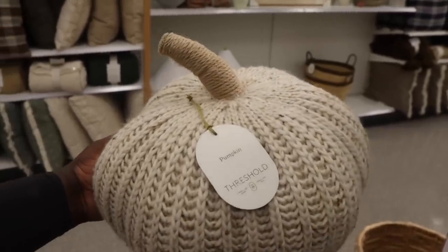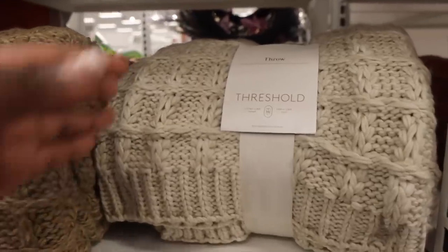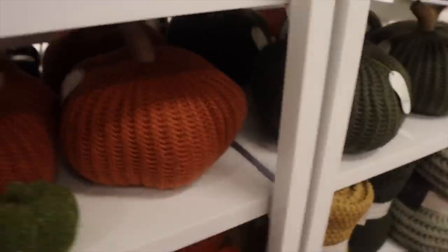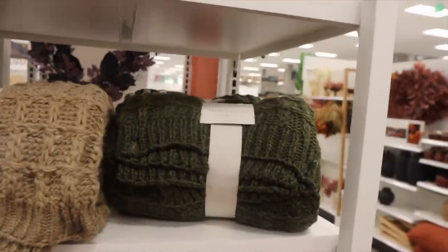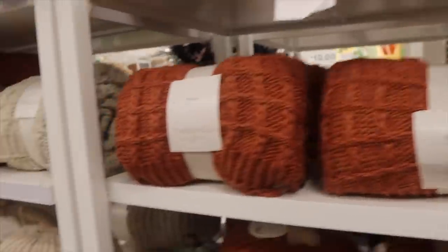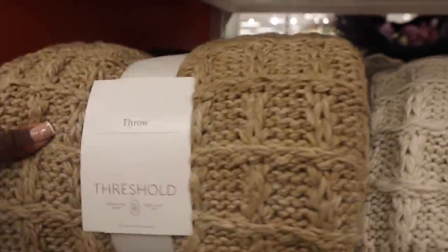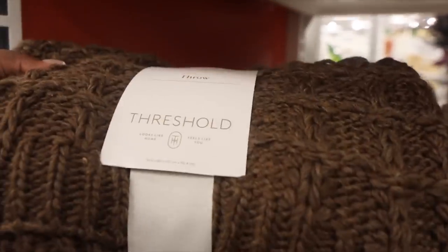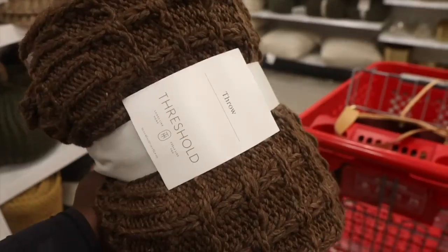Super cute and cozy. I kind of want to get a throw. I don't want to get this color though. And I don't want to get olive green. Let me see. Ooh, is this brown? The chocolate brown? I'm getting this one for sure.